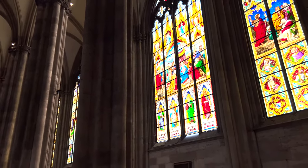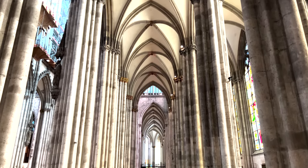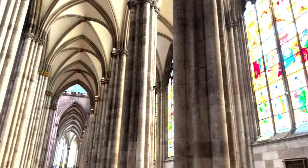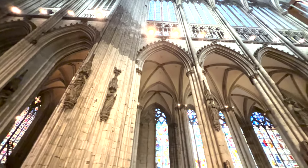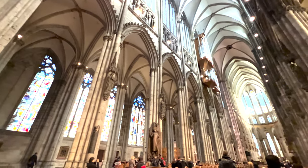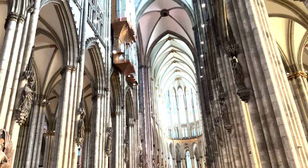The stained glass in here is beautiful. We actually came in and there was a mass going on. We're finishing up and we got to hear the organ. It was just absolutely beautiful. You can walk around the whole church. It doesn't cost anything to get in here. There's also a crypt in the basement.